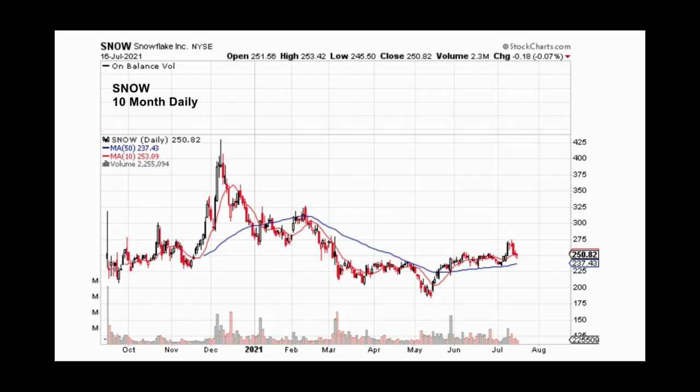Right, that's what the bonus charts are for, and it's just something to break up the monotony of talking about TSP. Yeah, it's not the most exciting topic, but it is important because it's our retirement.